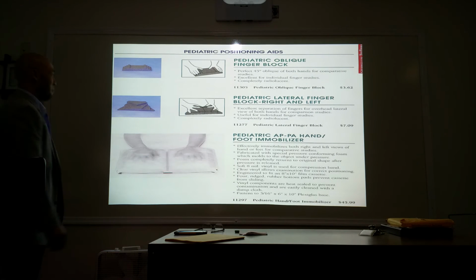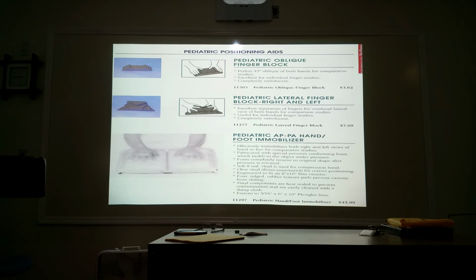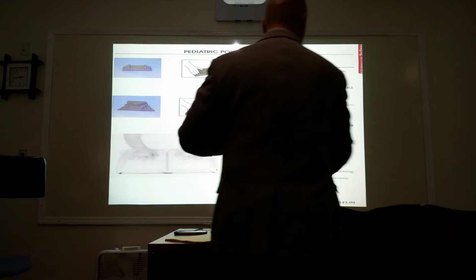Okay, some positioning blocks. These are positioning blocks to help keep our patients in position while we're taking X-rays. We have various sizes and different shapes. Here's a sandbag that I've got in my left hand. We've got sponges, basically just angular sponges. And again, we have them in different shapes and sizes.